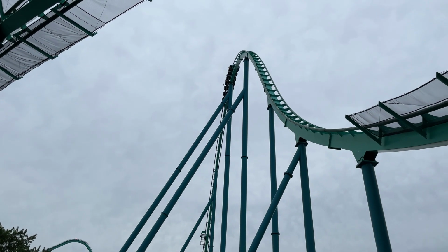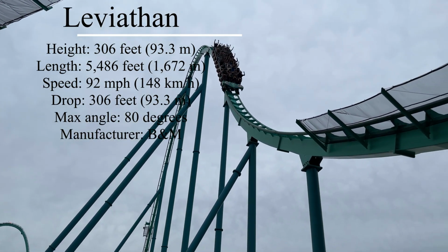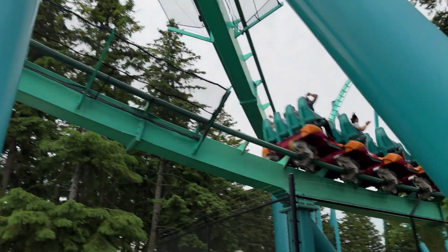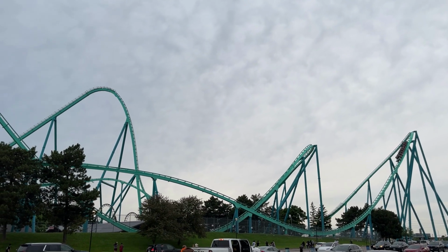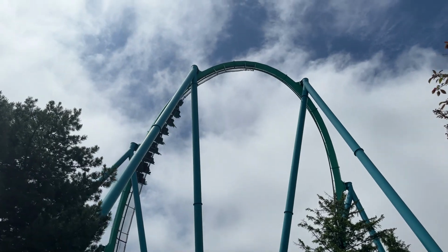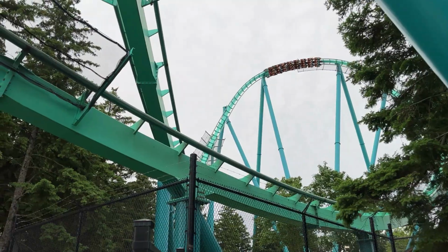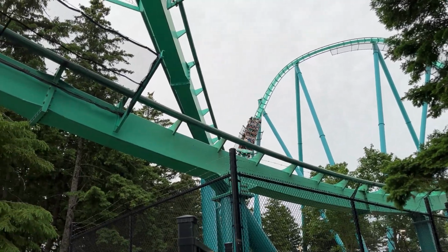Leviathan is located in the medieval fair section of Canada's Wonderland, and it dominates the park's skyline. It is also the first roller coaster you will encounter when you first arrive at the park. In fact, the ride's turnaround flies over the entrance paths to the park. The visual of Leviathan's trains flying over and around you is awesome and a great way to get you excited for your day at the park.